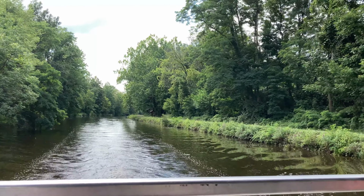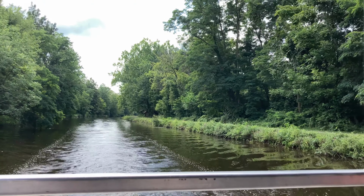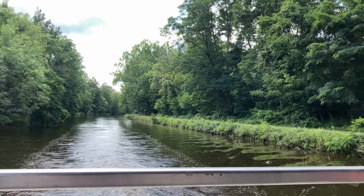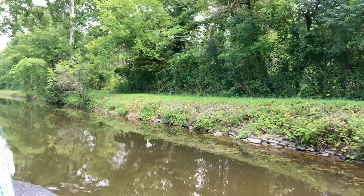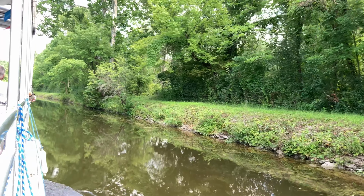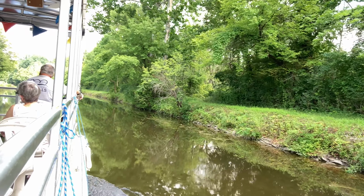The boats were 98 feet long. They could carry 150 to 200 tons worth of goods. You can still have 2 mules pulling that boat. You'll see that we're going around the bend here. We're going around the hill right here. And we're going around that hill.